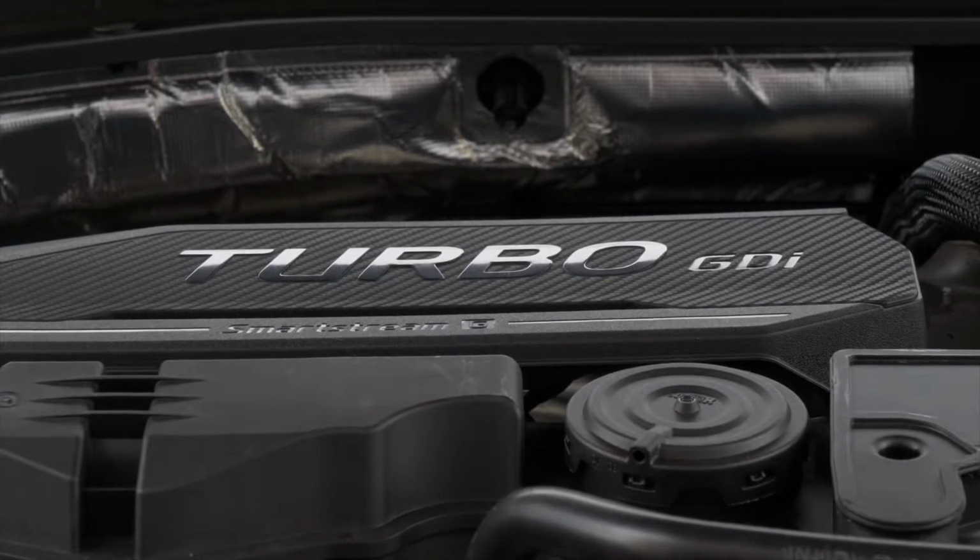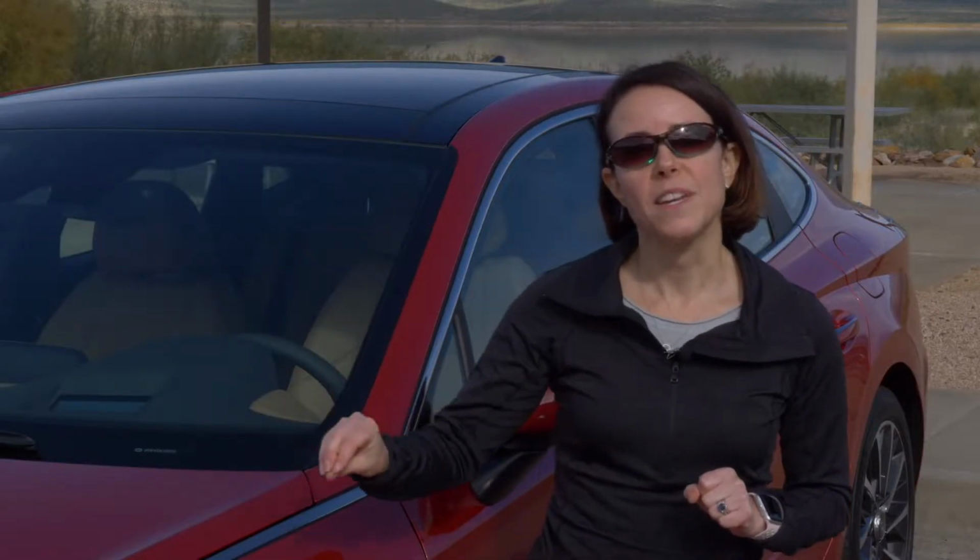So one of the really great things about the 2020 Sonata is the fact that it has a lot of standard technology. First and foremost, Apple CarPlay and Android Auto are standard. Most important, however, Hyundai has put their safety suite in this vehicle as standard fare. So you're looking at things like lane keep assist, adaptive cruise control, and forward collision avoidance, all as standard.